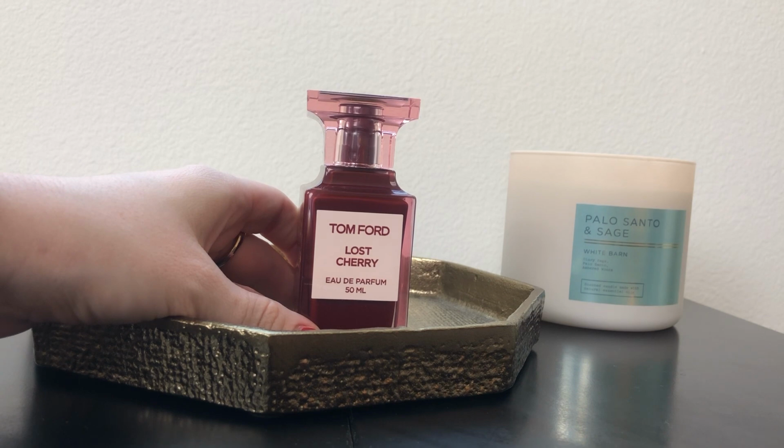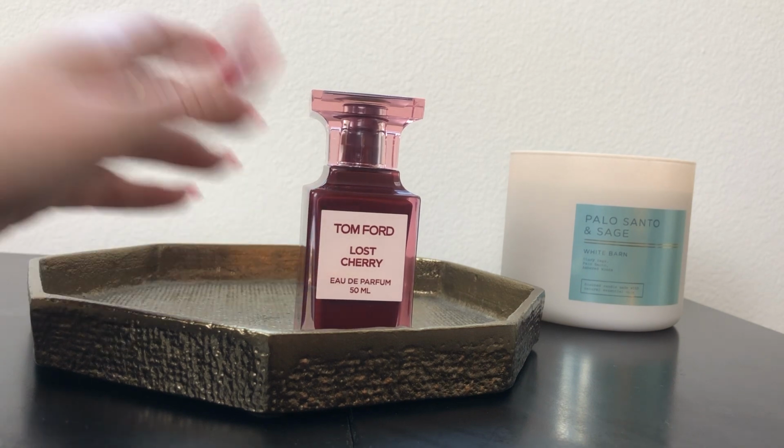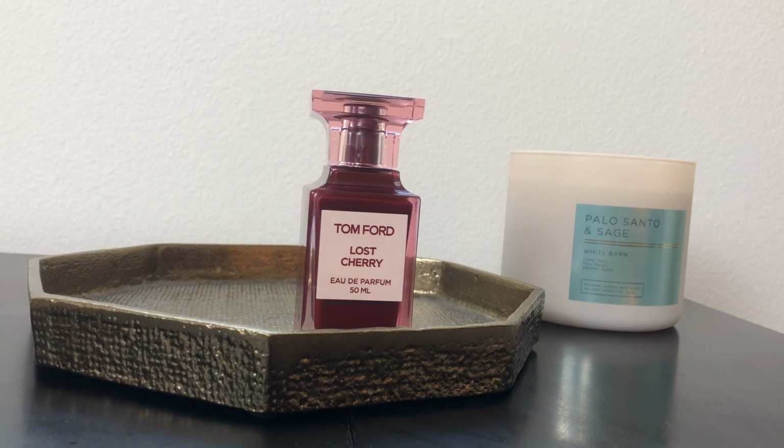Oh my gosh, I absolutely love this. I mean, what's there to say, really? I think this is going to be what I'm wearing on Valentine's Day. I just really love this. It's a classic for a reason. It's kind of the one that started it all with the cherry trend, I feel like.